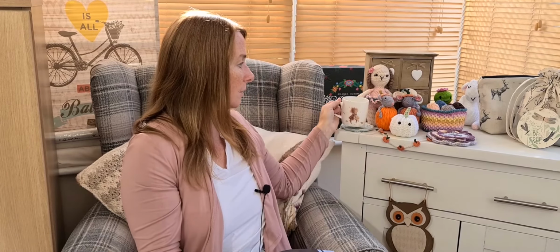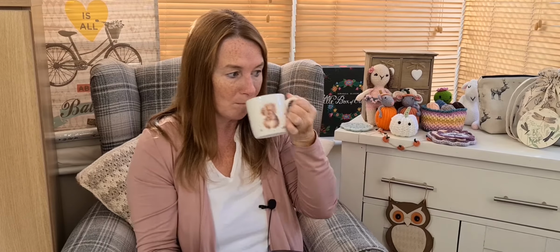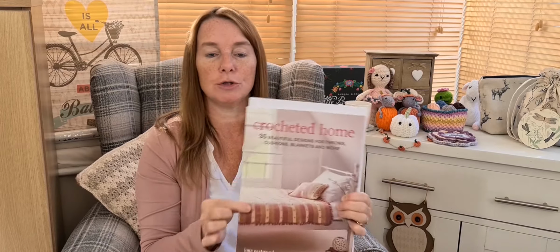And last but by no means least, is Kate Eastwood's new book, The Crocheted Home. I pre-ordered this, so I got it earlier in the week, and it's absolutely beautiful. The photography in it is lovely. All the patterns are really, really nice, and I want to make everything in it immediately. The pictures I'm showing you, she's already done sneak peeks on Instagram, so I'm not showing you anything that you shouldn't be seeing.